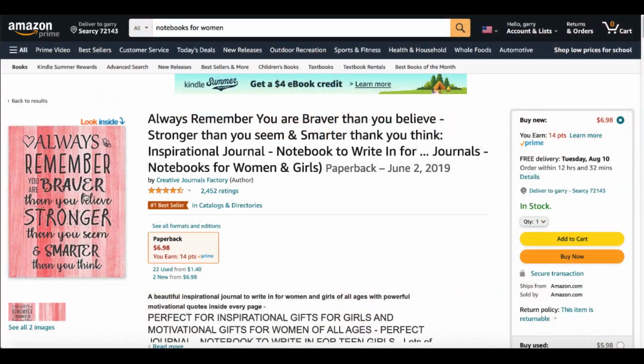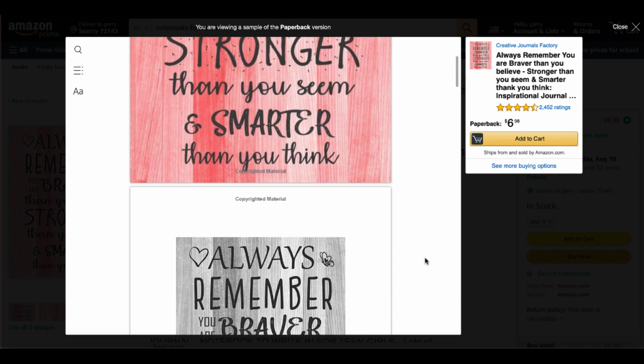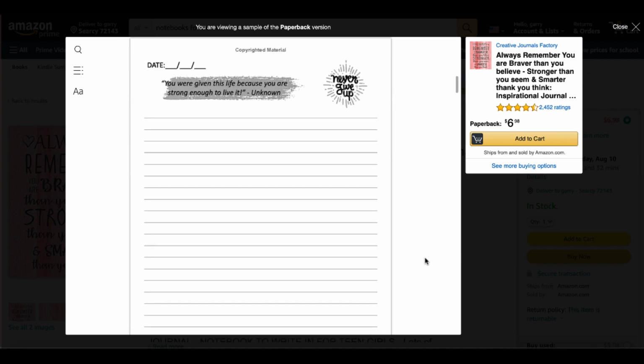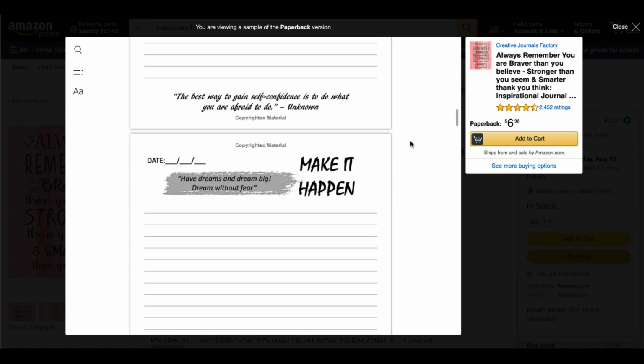Click on that book so you can come over and take a look inside, get an idea of what you're creating here. Always remember, you are braver than you believe, stronger than you seem, and smarter than you think. Again, this is the type of book that we can create. This is simply a lined book, but they've added a few unique items here, like the date, a quote, a little image here to really make it different and make it unique. And again, you can see 2,452 ratings, 4.5 stars. This book is doing really well since it was uploaded.